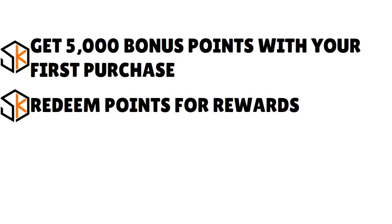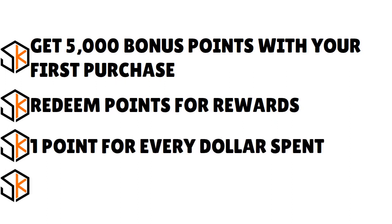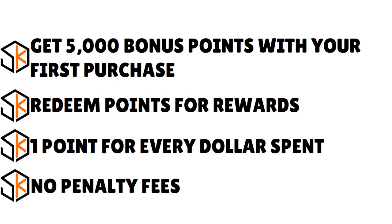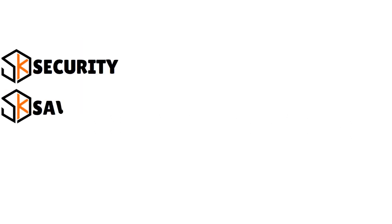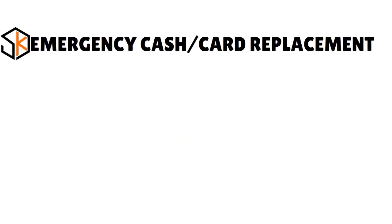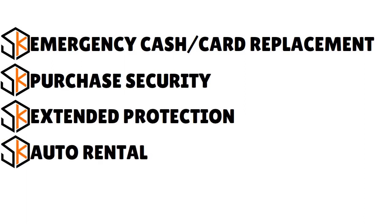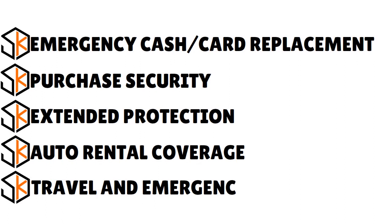And the point equivalent here is one to one. So 1 point for every dollar spent. Okay, no penalty fees, and you have a lot of other perks. For instance, you have security, you have savings, and you have peace of mind. So when I speak about peace of mind, you have emergency cash card replacement, you have purchase security, you have extended protection, you have auto rental coverage, you have travel and emergency assistance. So that's really fantastic. So this is really really cool.